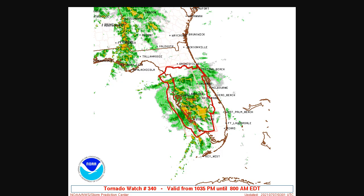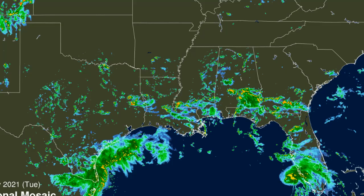People got to remember, anytime there's a tropical system, you could have tornadoes. We have a tornado watch all night long. You could easily have tornadoes and/or waterspouts spin up with the landfall of a hurricane.